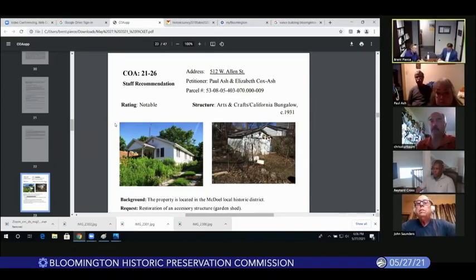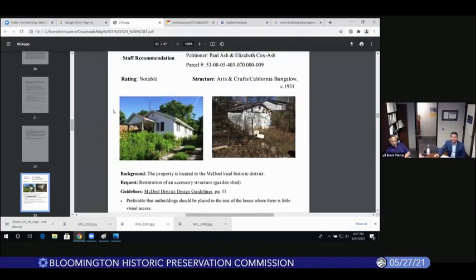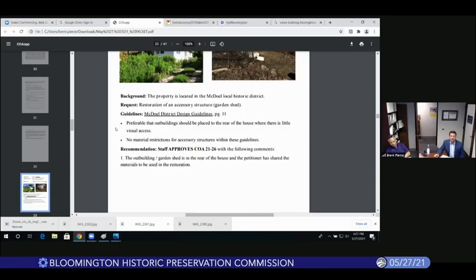All right, thank you. Okay, let's move on to COA 21-26. This is at 512 West Allen Street. The owners are Paul Ash and Elizabeth Cox Ash. The rating is notable, Arts and Crafts, California bungalow style, circa 1931. The property is in the McDowell Local Historic District, and the request is restoration of an accessory structure, a garden shed.